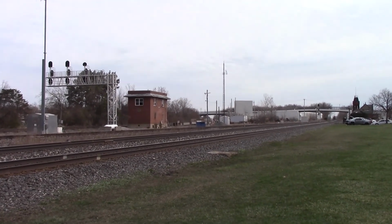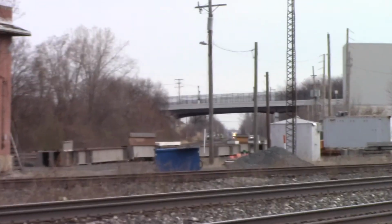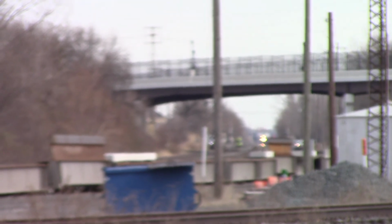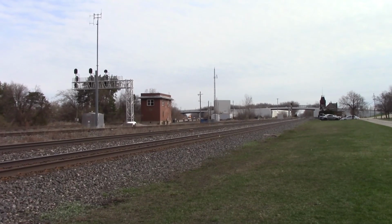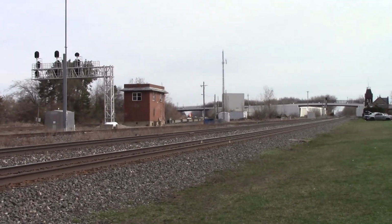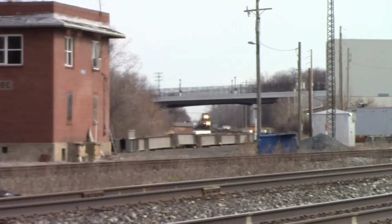Right as the autorack train passes, let me see if I can zoom in here for you guys. There are some headlights approaching on the Chicago line. It never fails. It truly doesn't fail. After the autorack train cleared, we saw headlights approaching on the Chicago line from a Norfolk Southern westbound intermodal train.